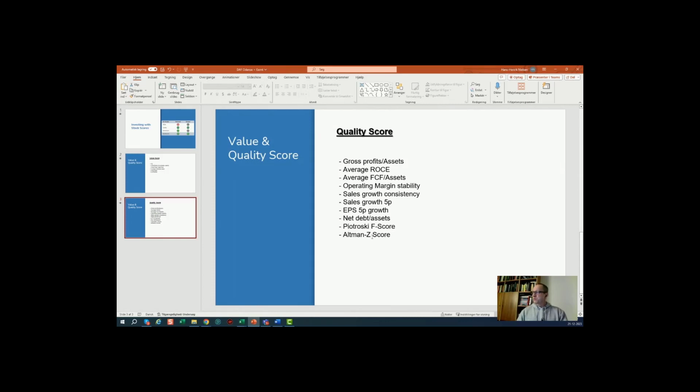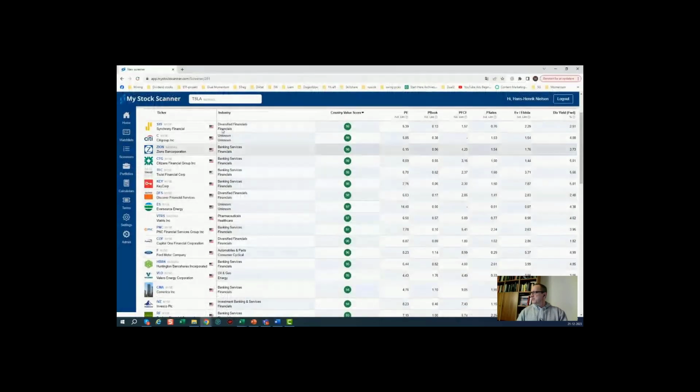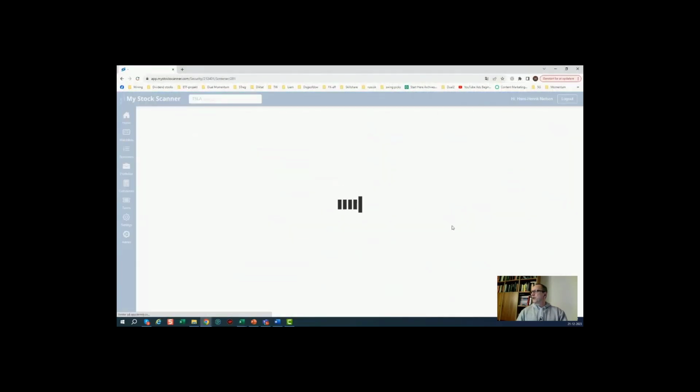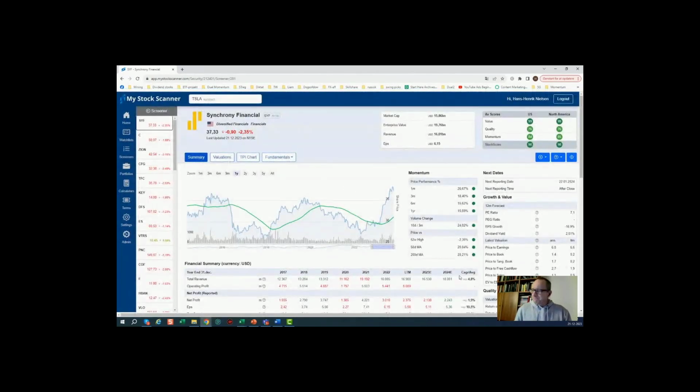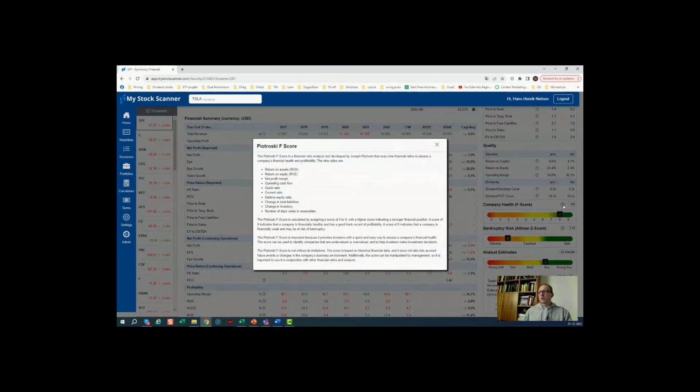The Piotroski score and Altman Z score is something we can find in here. Let's just have a quick look at one of the companies. The Piotroski score is what is called the company health, because it's called the Piotroski F-score. And the thing it does is it measures 9 different points. You can read more about them here and see what it is.